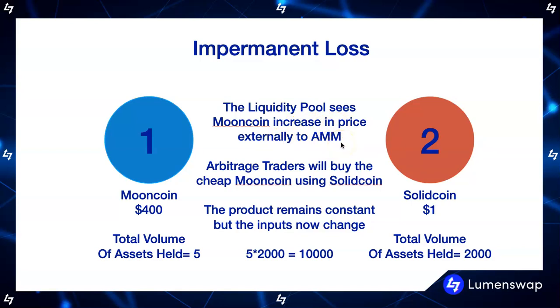Next up, the liquidity pool sees Moon Coin price increase, externally to the AMM. Remember, guys, this is not when people are saying, hang on, look at the price on CoinMarketCap. It's not what's on the SDEX, it's not on the AMM. CoinMarketCap is pulling in off centralized exchanges. They work in market making, right? So we provide assets to them, and then the buy and sell orders dictate the price.